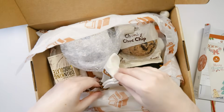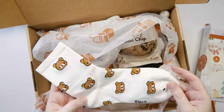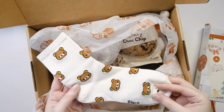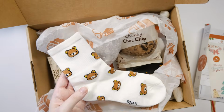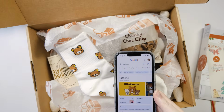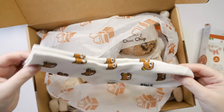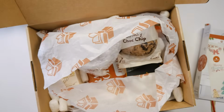Wait, I see socks straight away. Let's go for the socks. Oh my God, they're so cute. Is that Rilakuma? Is that its name? Really? I was not that much of a Sanrio girly, but I think I recognize. I'm gonna just look it up. It is, it's Rilakuma. Oh, wow. Okay, that's really lovely. Oh, well, I'll definitely wear the heck out of those.